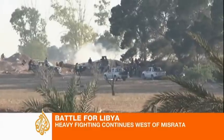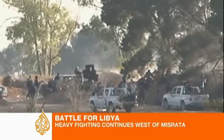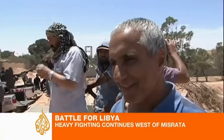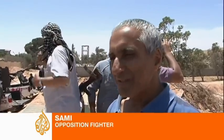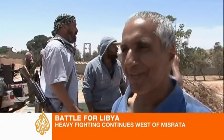A Grad rocket hitting close to a rebel position. It's part of regular exchanges of fire at Dafnia. Even though the rebels are outgunned, morale is high. We're basically holding them back. As a matter of fact, if we want to push, we can push it all the way through. So Zliten, here we come.